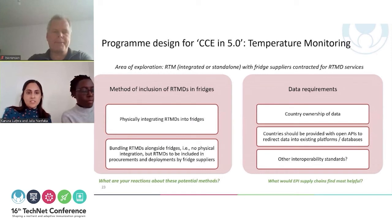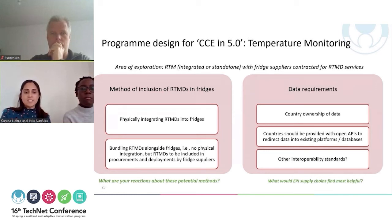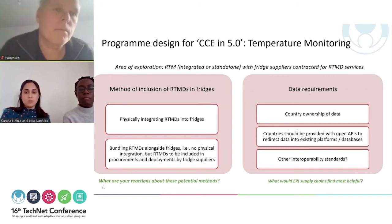Another area that's key to our thinking about program design for 5.0 is temperature monitoring. As mentioned, we currently support the bundling of 30 DTRs with fridges. RTM is supported, but it's not mandatory. And we're thinking through questions as to, should remote temperature monitoring be mandatory? If so, at what levels of the health system? And for RTMs, regardless of what our position is, should these be physically integrated into fridges or just bundled so that there's one installation? So we're looking for your reactions to these potential methods of how RTM could be delivered and as to what requirement or lack of requirement might best meet program needs.